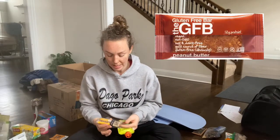Sometimes I also bring bars, like the gluten-free bar that I just purchased. This is a peanut butter one. I love Lara bars, so I bring those quite often. They're just dates and nuts, but they are quite filling.